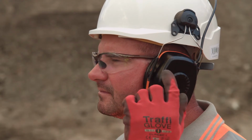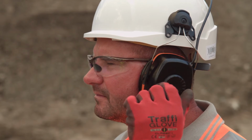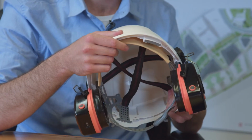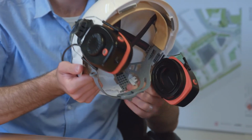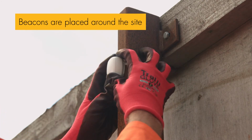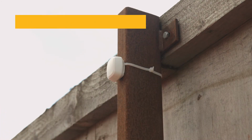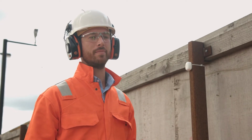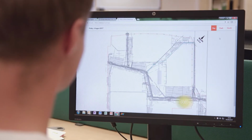The dials allow you to actually dial up and down the sound of the environment so that you can have control over it. And there's also on board a Bluetooth module to locate where on a site the headset is. The headsets detect where they are on the site based on the beacon location, and they also then track the noise level and the time so that you can then see that noise map.